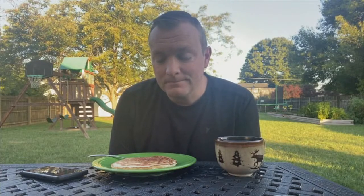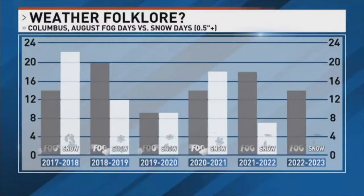And the reason some people ask is because there's weather folklore that says the number of foggy days in August equals the number of snowy days in winter, where you get half an inch of snow or more. This year, 14 foggy days in August, but it's not great weather folklore. Take a look at the last 5 years.